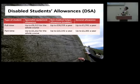So if we just look at the issue with disabled students' allowances. At the moment, if a student declares a disability, they are eligible for funding from the government, and it's actually quite generous. There is money available for computers and assistive technologies, for textbooks, printing, papers, general consumables. And there's also a pretty generous allowance for what's technically termed non-medical helpers. The term we more frequently use is enablers.